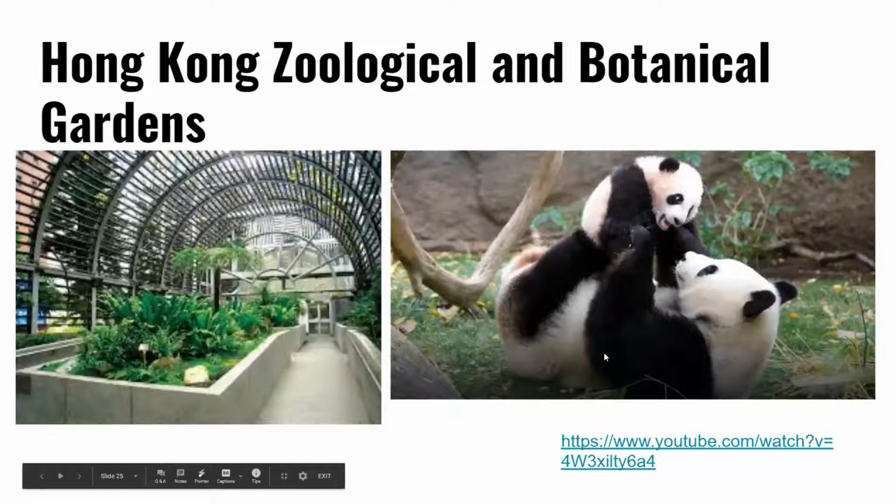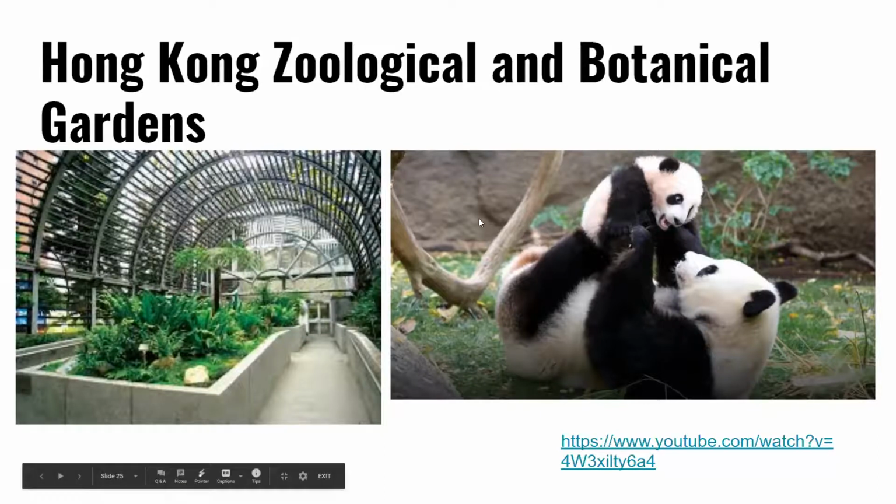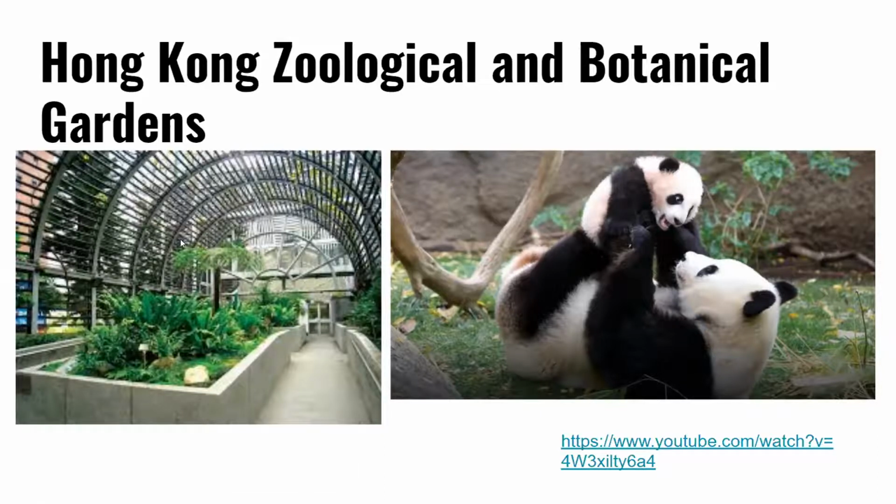Let's see. I did not write more information about this, but there's another area you can walk by, very close to the park, the Hong Kong Zoological and Botanical Gardens. Here's another walk around video. Nothing too much to explain. There's lots of gardens and also a lot of animal displays.